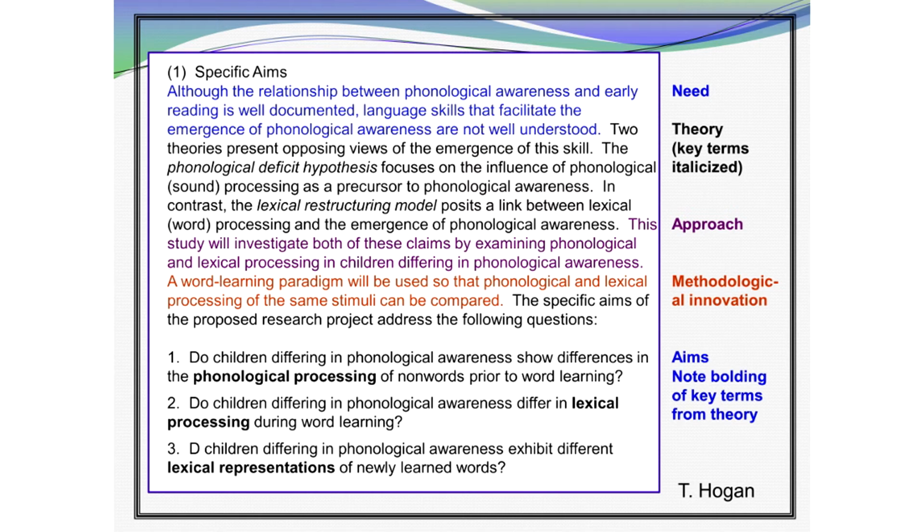Here, what she does is she bolds the points that relate back to the theory. So here's the phonological processing, the lexical processing, and lexical representation. So coming back to these concepts that appeared above. So this is a really beautifully laid out aims. There's nice spacing between aims, too. Yes, so nice. Remember that spacing.